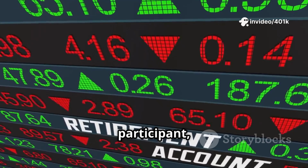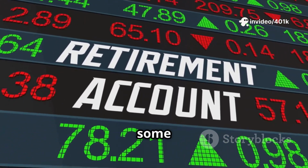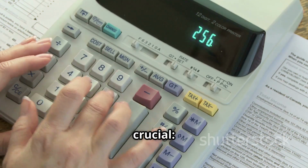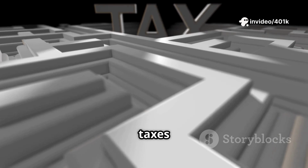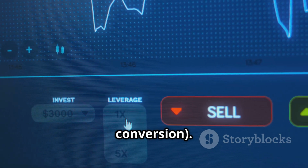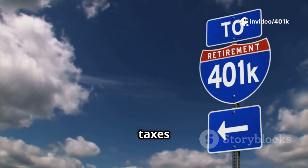Let's imagine another participant, Carlos. He has a mixed 401k: some money is pre-tax, some is Roth 401k, and some is after-tax voluntary contributions. What happens when he rolls it over? Here's where it gets technical, but crucial. Rollover scenarios: before-tax money to a traditional IRA, no taxes now, taxed when withdrawn. Before-tax money to a Roth IRA is fully taxable at rollover, called a Roth conversion. Future growth could be tax-free if rules are met.